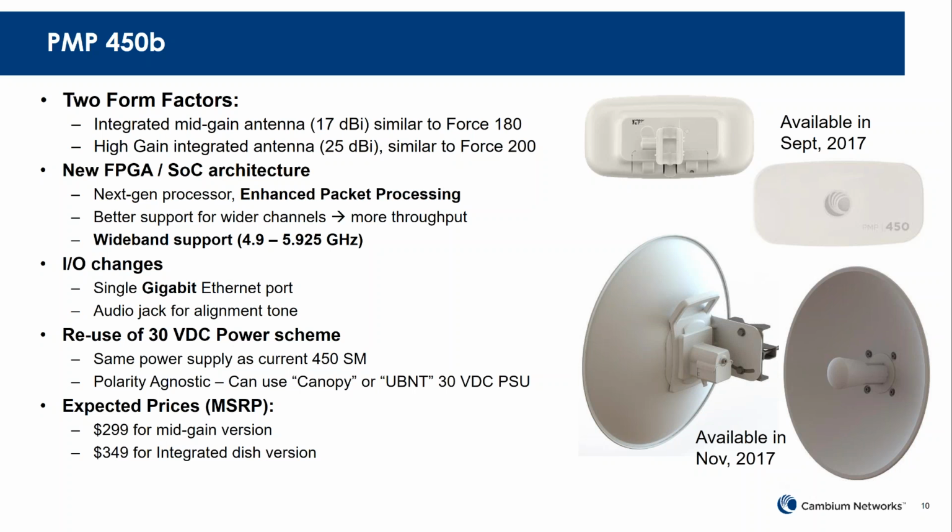As some folks know, while you're aligning the radio, after you register to an access point, you get a tone out of this alignment tone jack. That tone is a 1 kilohertz tone that goes up or down in pitch depending on the signal strength being received. So you can use that for alignment as well. It's an alternative to using the GUI alignment page or the cnArcher app. So it's another method of aligning the radio. But now you don't require any kind of special converter or anything for the headset.